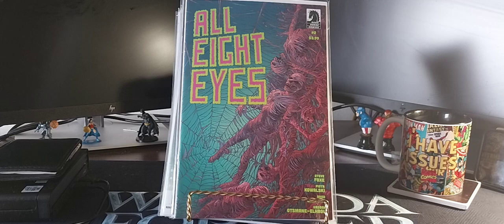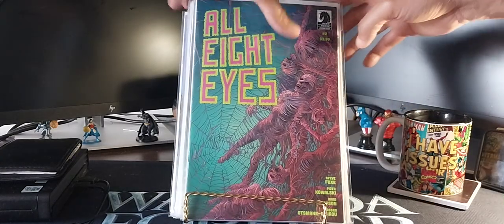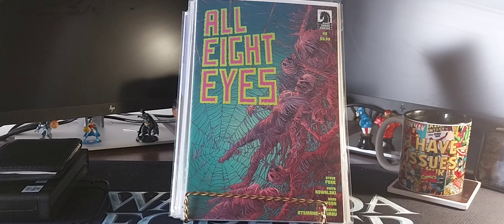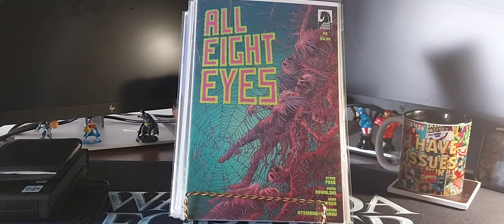And then another interesting series is issue number 2 of All 8 Eyes. I read issue number 1. It was rather bizarre and creepy. And this cover is kind of creepy too. It's issue number 2, another book from Dark Horse Comics. I can't wait to read issue number 2 to see what happens.